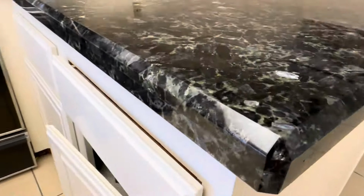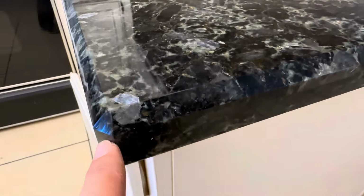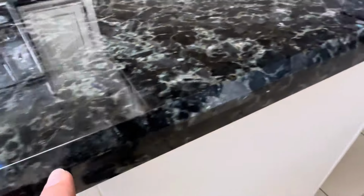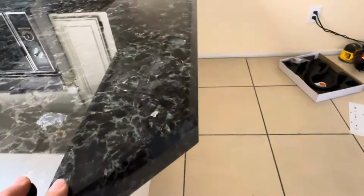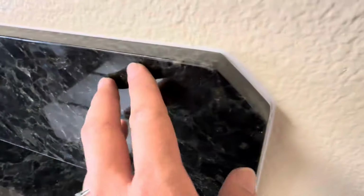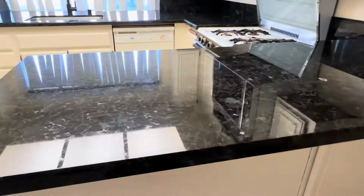Oh, speaking of corners, look at the bevel edge. Did you see that right there? And look at this edge that kind of ties it all together. Looks so nice. Oh my gosh.